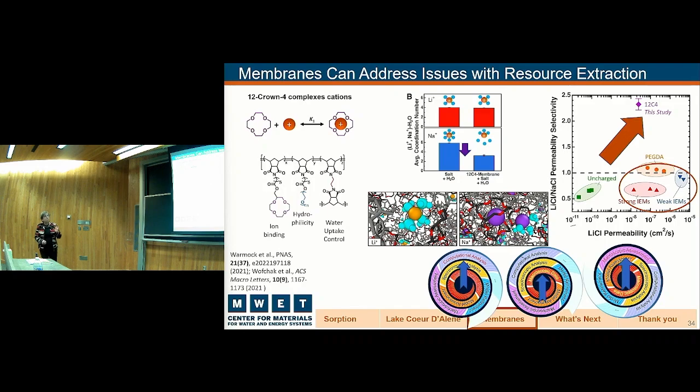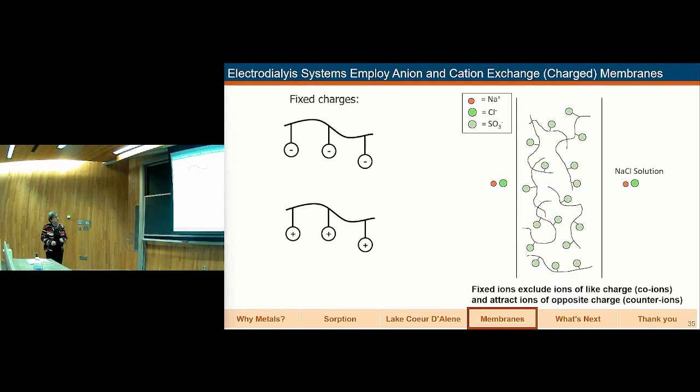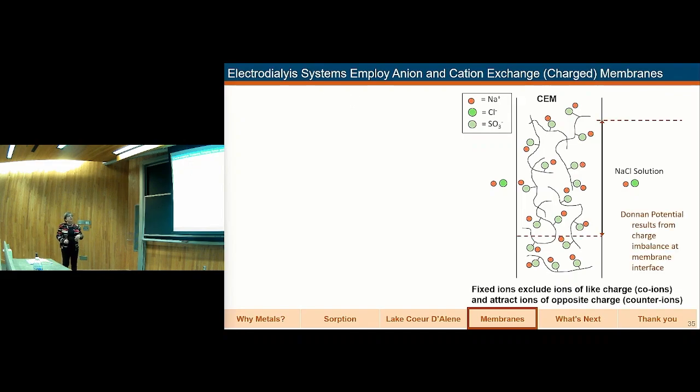I'm going to not focus too much on this except for this next slide because I want to talk about ion exchange materials. If you look at an ion exchange material, what you're doing is taking a membrane and putting either a negatively charged functional group like sulfonate for a cation exchange membrane, or a positively charged group for an anion exchange membrane. So this is a cation exchange membrane, and the sodium will come and electrostatically bind to these sites in the membrane. Because remember, there's a relationship between charge and potential, we've created a charge issue at the membrane surface, and as a result we're going to have a potential that's called the Donnan potential.